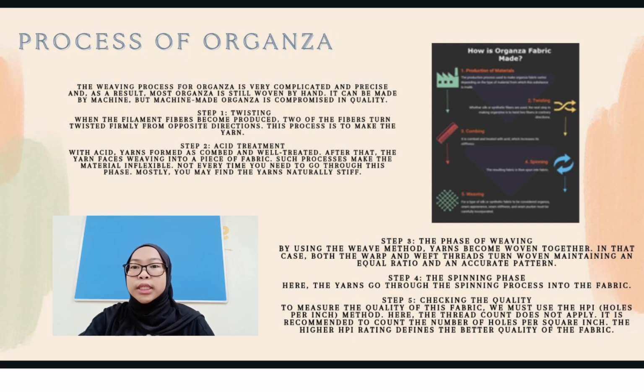I want to present about how organza fabric is made. The weaving process for organza is very complicated and precise, and as a result, most organza is still woven by hand. It can be made by machine, but machine-made organza is compromised in quality.